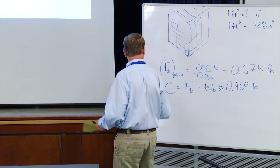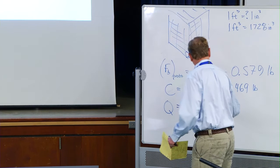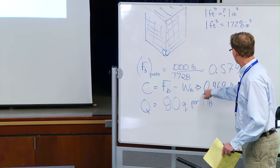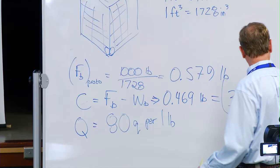So we want to find out how many quarters fit in our little boat. Well, it turns out that there are 80 quarters per pound. So if there's 80 quarters in 1 pound, we ought to be able to fit 80 times 0.469, and that comes out to 37.5 quarters. That's our target. So this is what our little experiment is going to be all about.